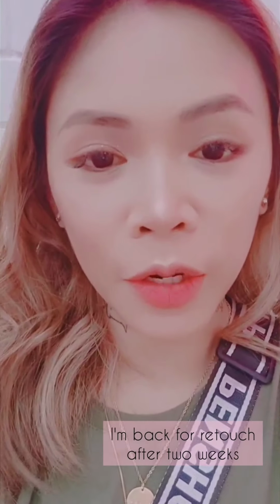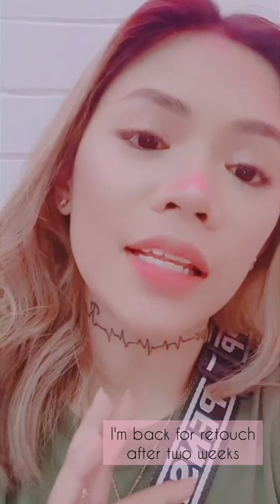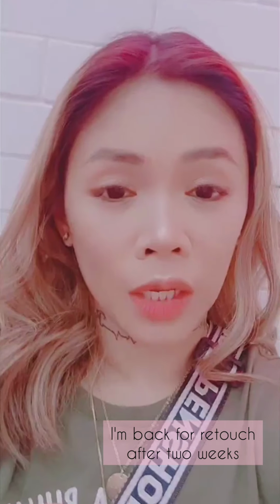So yeah. Hi guys, so I'm now here, or I'm back at my lash salon because it's my retouch day after 2 weeks, and I just wanted to show you how it looks like after 2 weeks. So here, and later on I'm gonna be trying, I think, the Eyelash one.